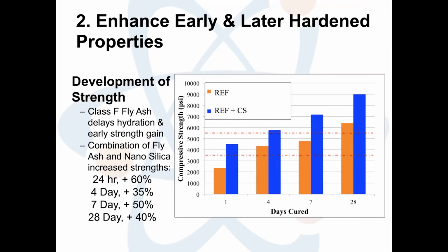Again, we were trying to make that 3,500 PSI. With our reference mix, we weren't able to do that. And in all fairness, it got really cold, and the samples were on the job site. That being said, using colloidal silica, we see that it gives everything a bit of a kick in the pants. And we were able to not only meet, but exceed that 3,500 PSI at 24 hours.